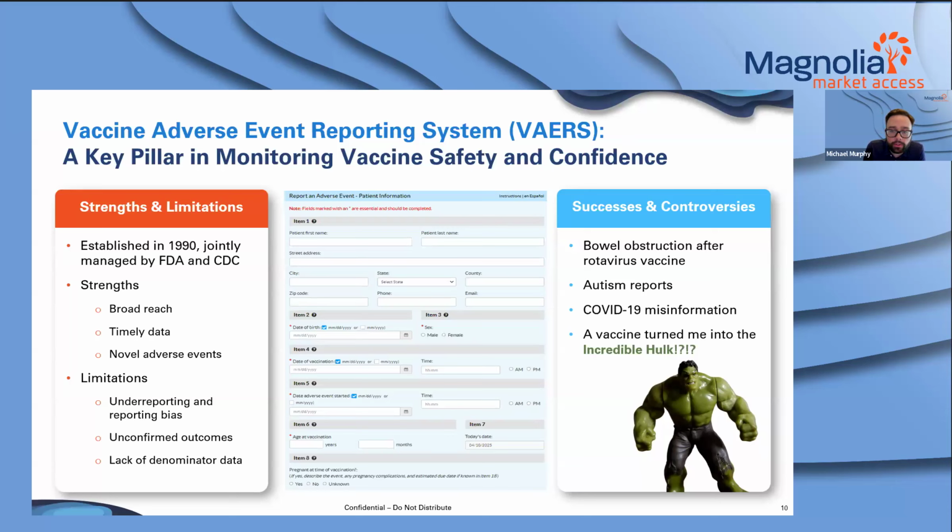But on the flip side, the system has a lot of limitations. It is prone to both underreporting and biased reporting. And while VAERS does conduct follow-up into reports of death and some other unusual reports, generally events that are reported into the database are unconfirmed. And finally, there's no denominator data in order to calculate rates or comparison group to assess relative risk.